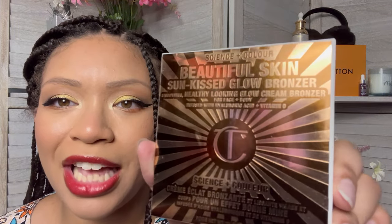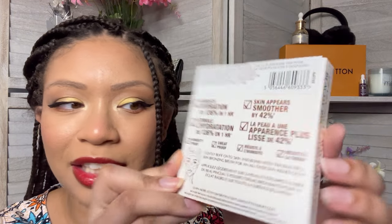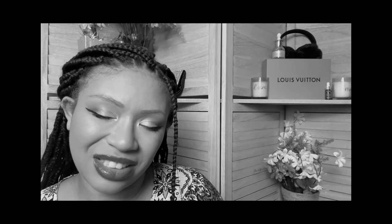This packaging is absolutely stunning. I just think this is so pretty. This is what the backside is looking like. Oh. This probably isn't gonna be my favorite. Right off the bat, I'm already seeing it says it boosts hydration, skin appears smoother, which is nice, humidity proof, sweat proof, which are really good things. However, the hydration boost means that this might not be oily skin friendly. We're gonna have to try her out and see.